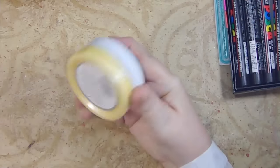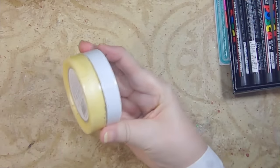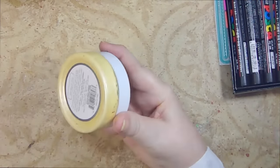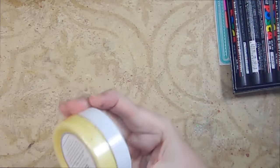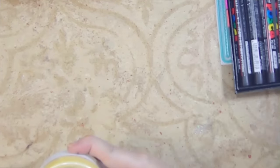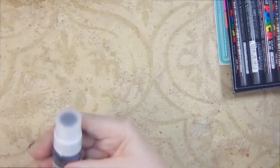Then I also bought some of this Nouveau mousse in this yellow that I thought was supposed to be an almond color. I think this is a yellow color personally, but that's what they called it, I think almond. Let's see what the name is on this. Let's see if they call it almond. Custard cream. Anyway, that's what I got, and that was from Joanns.